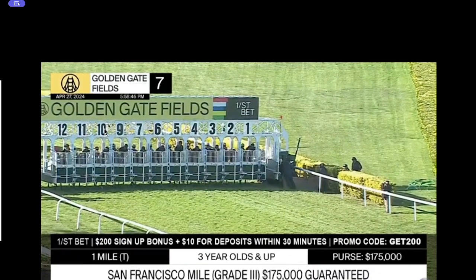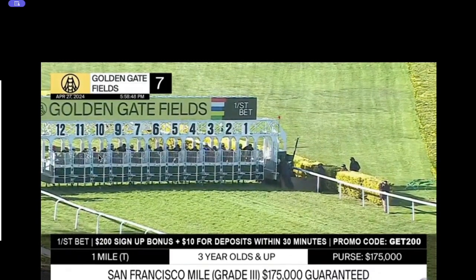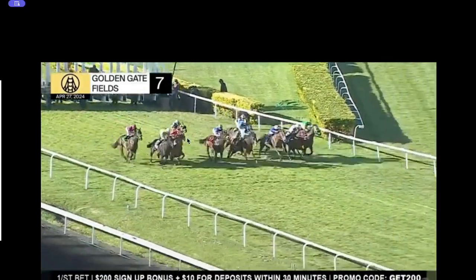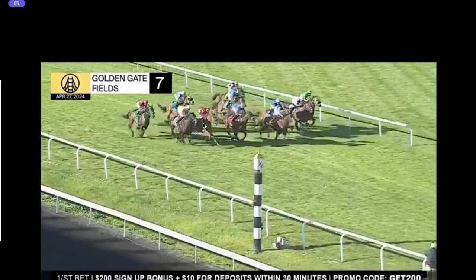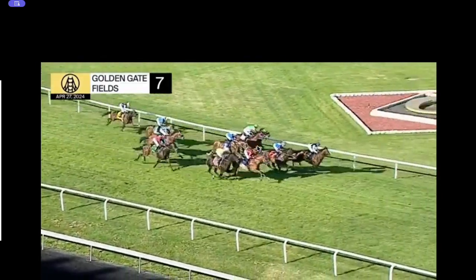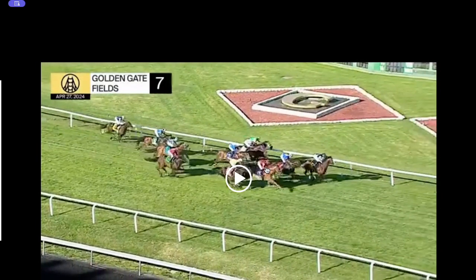So here's my horse in the 10 hole right here. We'll keep an eye on him. And there he goes. Keep an eye on his cap color. That's the easiest way to keep track of him. So right now he's getting out to the lead, which is what I wanted. I knew he had some speed, and I wanted him to break from the 10 post and get down to the rail a little bit so he's not hung out wide on the turns.